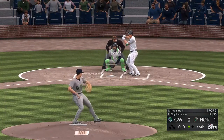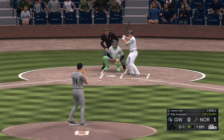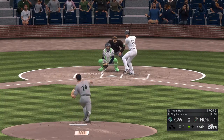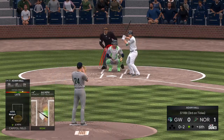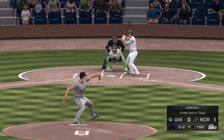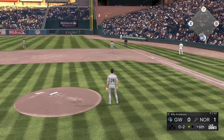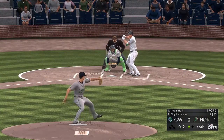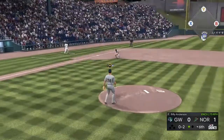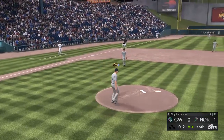So now to the plate, Adam Hall. And there's a swing and a miss at an off-speed pitch to start him out, nothing and one. He's working on a one-for-two game so far. And he falls behind 0-2. Now a swing and a fly ball. Long run for the right fielder, and no one will track it down. On the ground to third. Throw on to first, two gone.